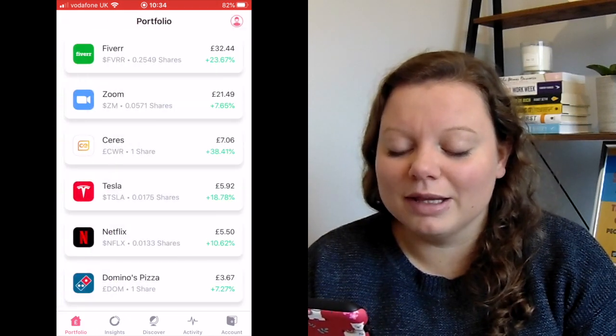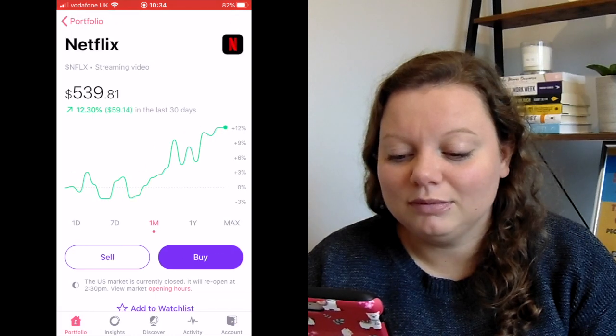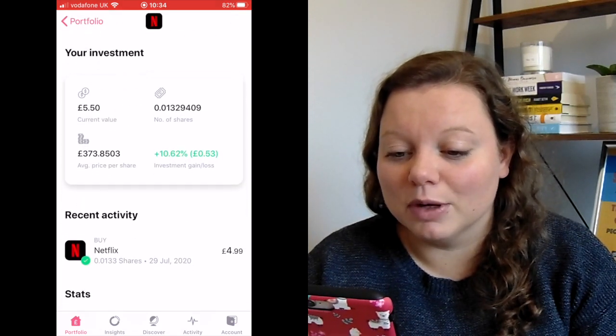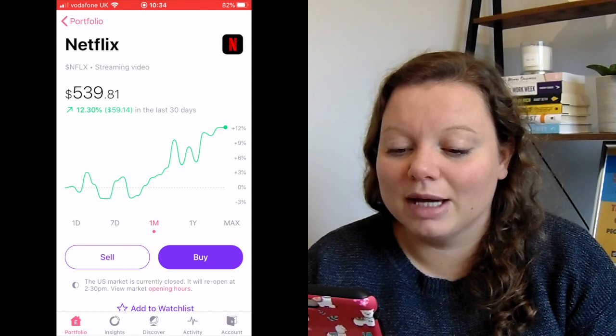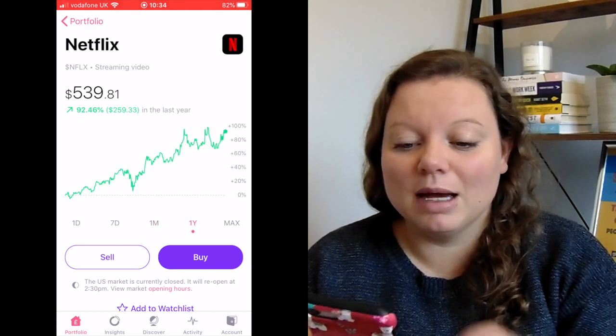The other one is Netflix, which was the first one I actually put money into when I opened my account. I bought that back in July, £4.99 worth of a Netflix share, because again their growth over the past year was 92%. So not as big as some of the others, but I'm happy with that.